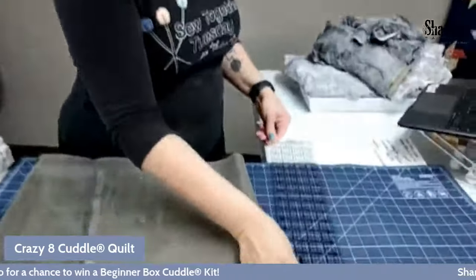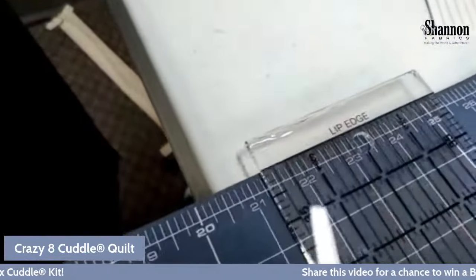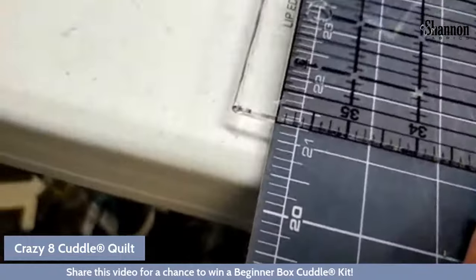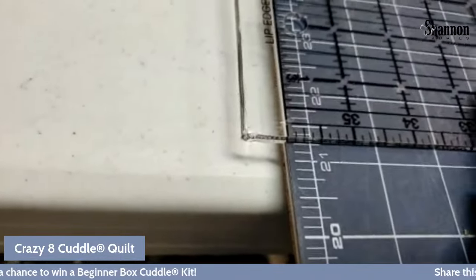But the cool thing about the Elipfa, I'll show you real quick, is that it has a lip edge, which is how it got its name. So you can square it up. Oh, hang on. Yeah, so it works kind of like a T-square. Okay. Gotcha. So pretty cool. So I found one. I'm buying it.